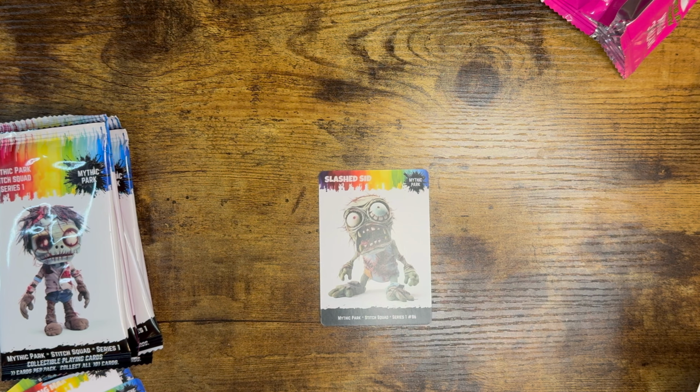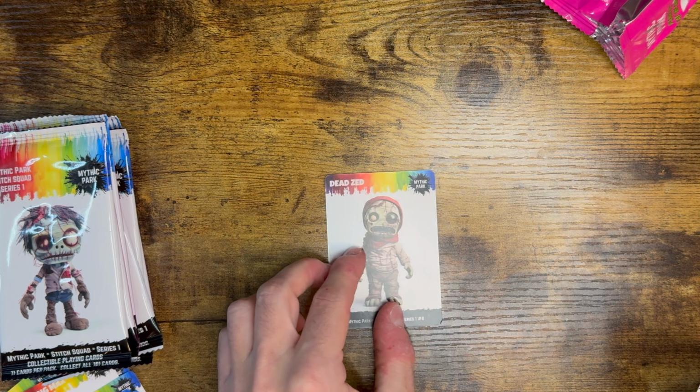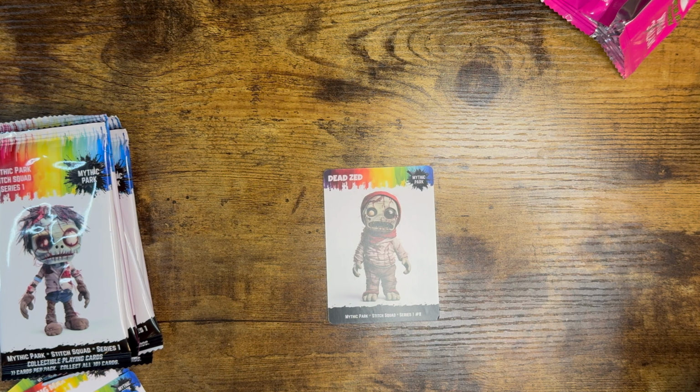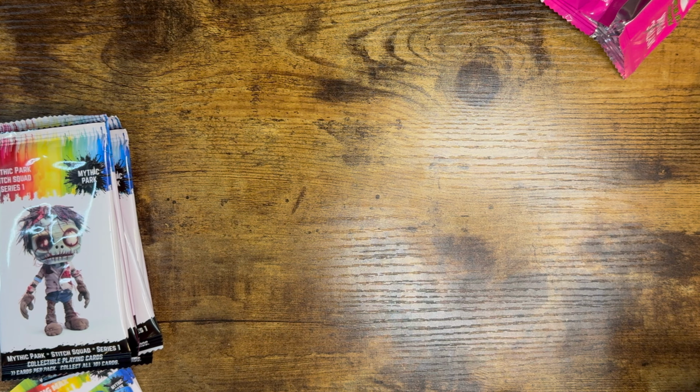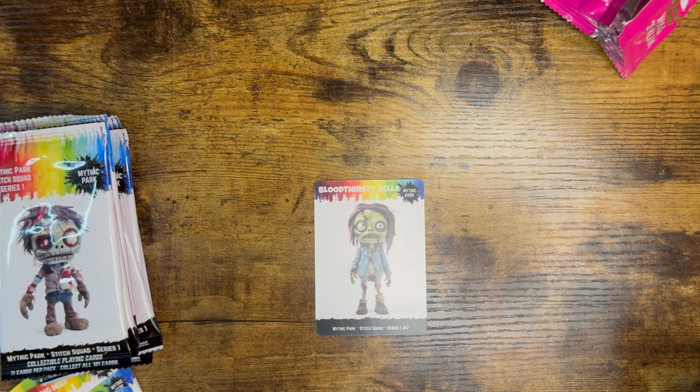Slashed Sid, number 86 out of 101. Don't forget, 101 is the magic number of total cards. Then we have a Dead Zed, number 8 of the series. Very cool looking card. Then we have a Bloodthirsty Bella. Very cool name. Bloodthirsty Bella.